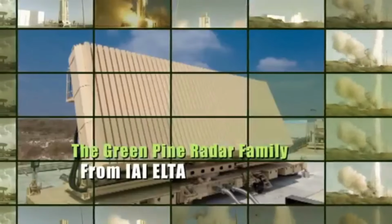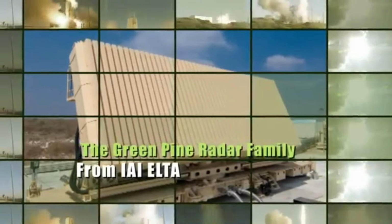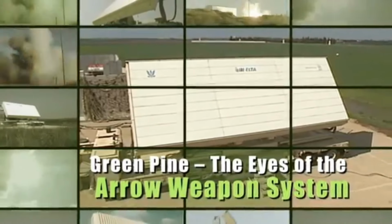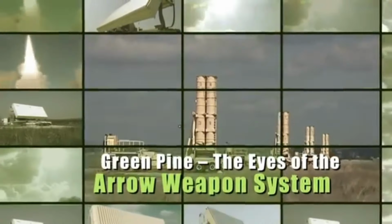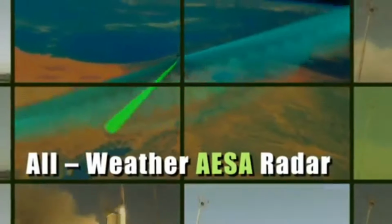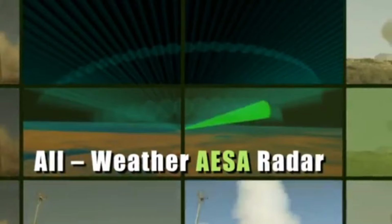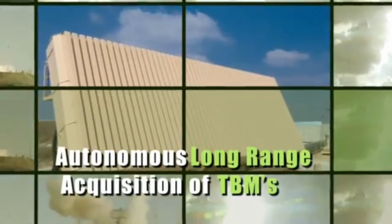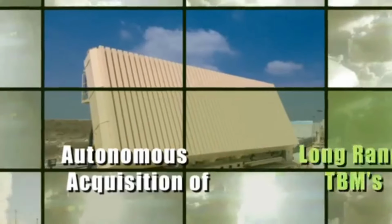also used in Israel's Arrow missile defense system. The Green Pine operates in search, detection, tracking, and missile guidance modes simultaneously and is capable of detecting targets at ranges of up to about 500 km and can track more than 30 targets at a speed of 8.74 Mach. The Green Pine radar has a proven track record and has demonstrated it over 20 successful ballistic missile intercepts.